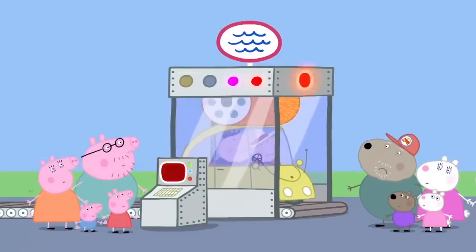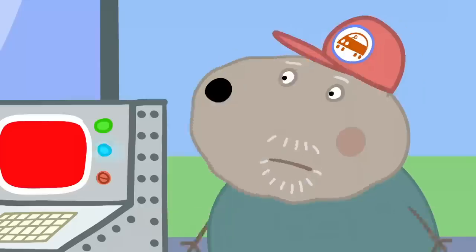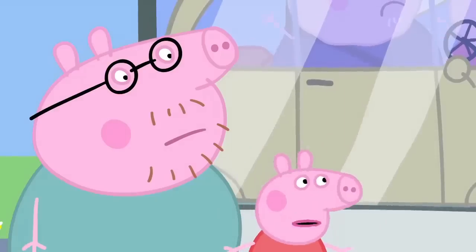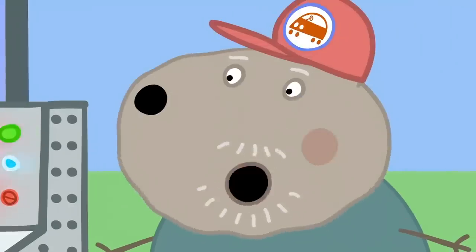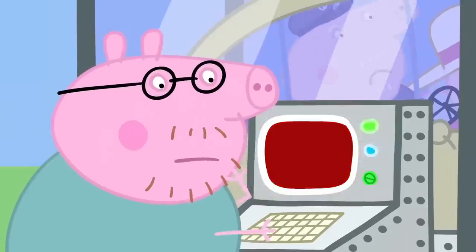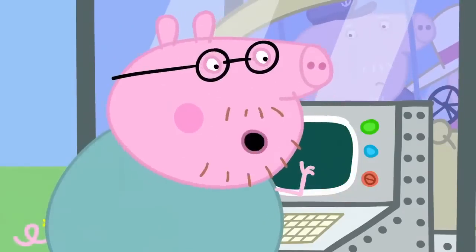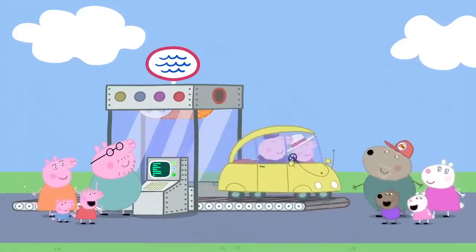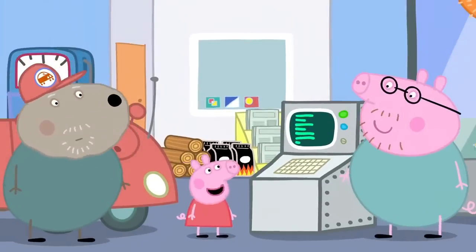Sorry, I have malfunctioned. Oh dear, the computer has broken and Grandpa Pig's car is stuck. Ah! Do something, Grandad Dog! Oh. I don't know how to mend computers. My daddy mended our computer at home. Well, I didn't really mend the computer. I just... Good! Then this is a job for Daddy Pig. Maybe if I just switch it off and then switch it on again. Daddy Pig has mended the car wash. Hooray! Granddad Dog is the best at mending cars, but my daddy mended the car wash.